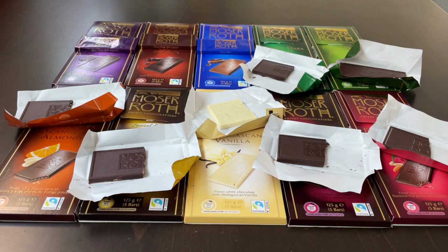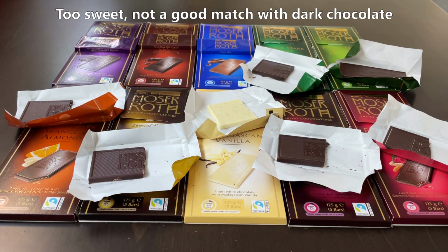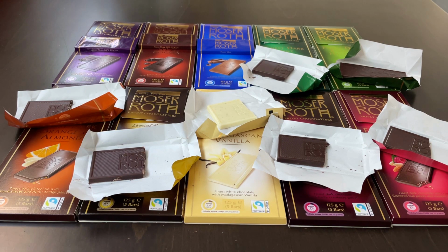Not sure about this dark mint one. It's a little bit too sweet, which isn't a good contrast with dark chocolate in my opinion. The mint flavor also isn't all that pleasant. It hasn't really been blended too well as far as I'm concerned, and I'm going to give that 5.